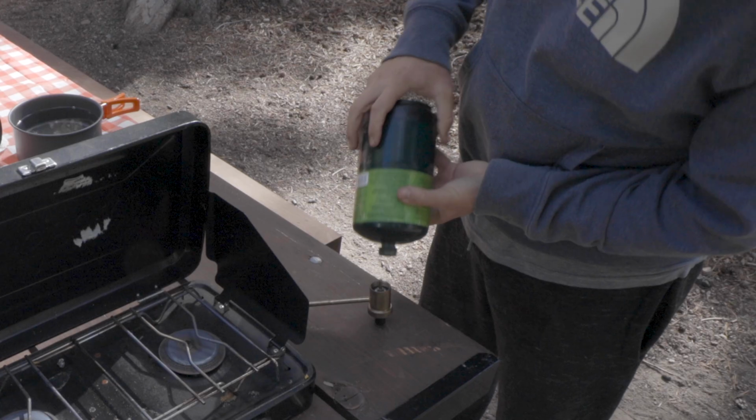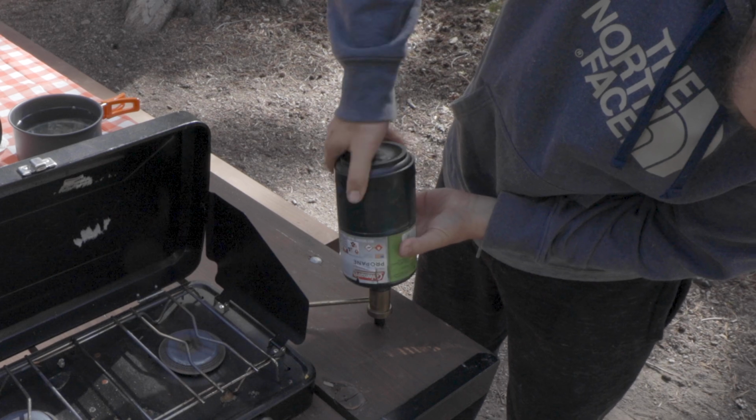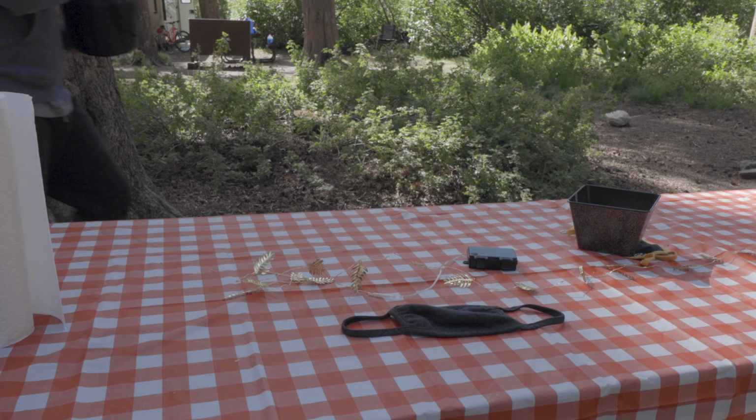Those little propane canisters, like the green Coleman ones that you see everywhere, one of those will last you probably longer than you think. I mean, we could have gotten through six or seven days of camping with just one canister, probably.